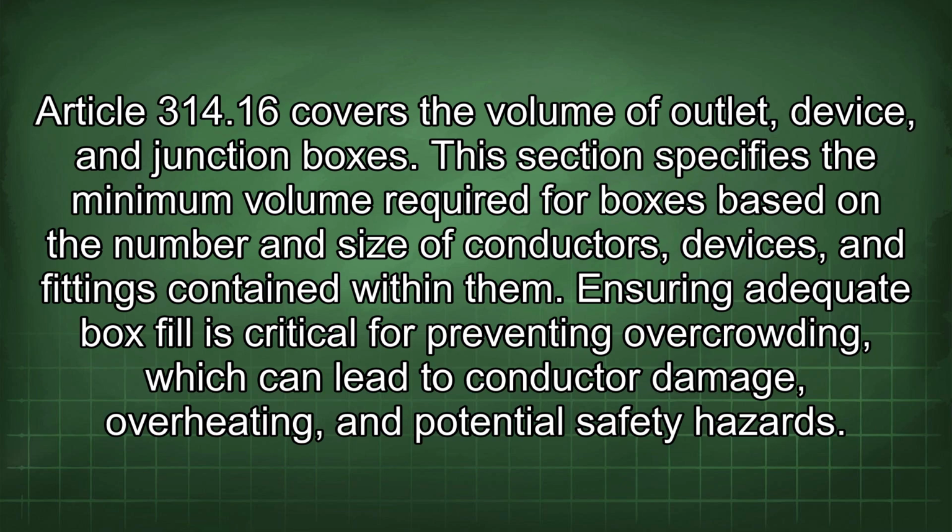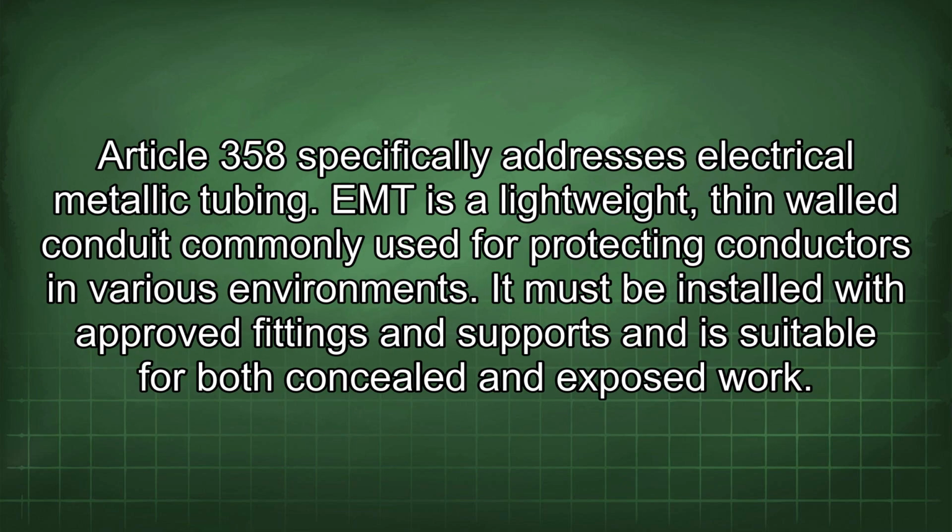Article 314.16 covers the volume of outlet device and junction boxes. This section specifies the minimum volume required for boxes based on the number and size of conductors, devices, and fittings contained within them. Ensuring adequate box fill is critical for preventing overcrowding, which can lead to conductor damage, overheating, and potential safety hazards. Article 358 specifically addresses electrical metallic tubing.